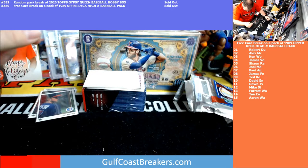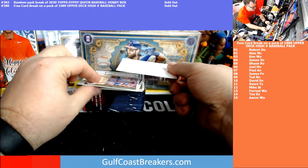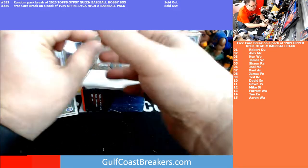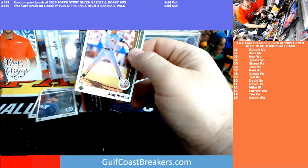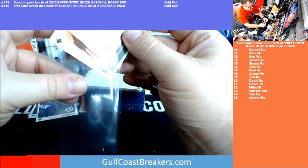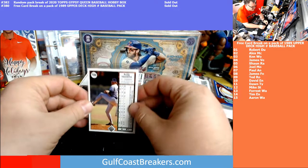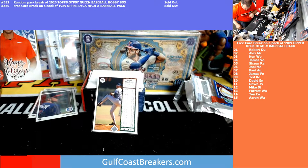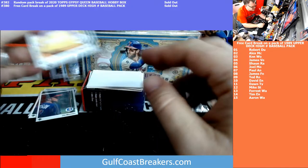All right, next card's going to Sean R. Got an Andy Hawkins for the New York Yankees. Andy Hawkins, that's card number 708, another one of them high series cards. Go ahead and put your sticker on the back there, Sean.